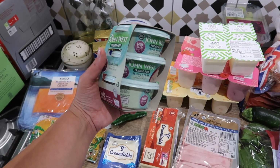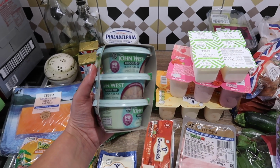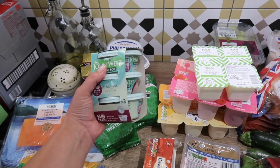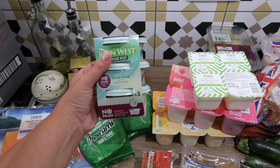I buy enough to last me for work. Do you know what I do? I take the pot, I take some mayonnaise, and I make a little tuna mayo, and then I chop up cucumber and I eat it with cucumber, and it is just delicious and a massive protein hit. So there you go, if you're trying to get your protein in.